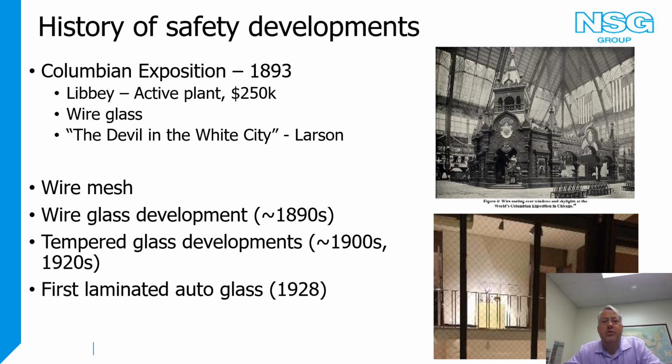One of the early developments on this I thought was really interesting. I was doing some research about the Columbian Exposition, where, if you're a Toledo buff, you may know that Libbey went and built an active glass manufacturing plant to make tableware, glasses and bottles and things like that at the Columbian Expo. He spent $250,000 of his own money to go out and develop this. Super cool. But one of the other interesting things was they built what was called the Crystal Palace.